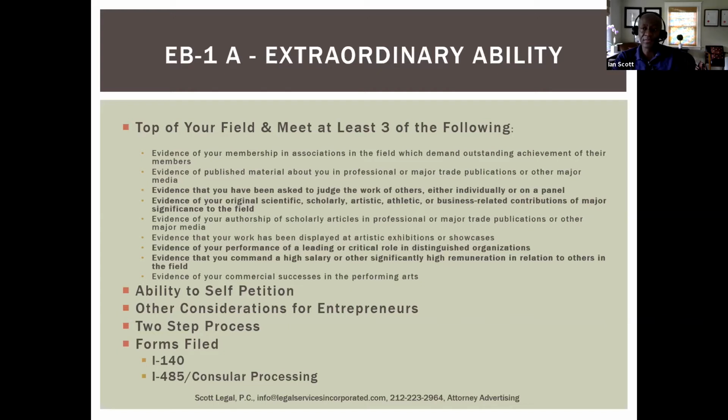The other great thing about this category is, right now anyway, all of the EB1 is current across all countries. So the green card is available if you were to utilize this particular category. That's not always the case, but right now it is. And as I mentioned before, there are 2 ways of getting the green card, either adjustment of status or consular processing.